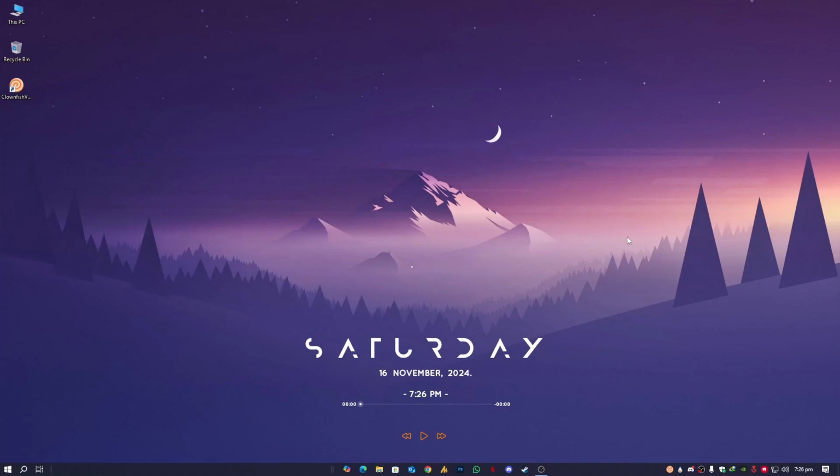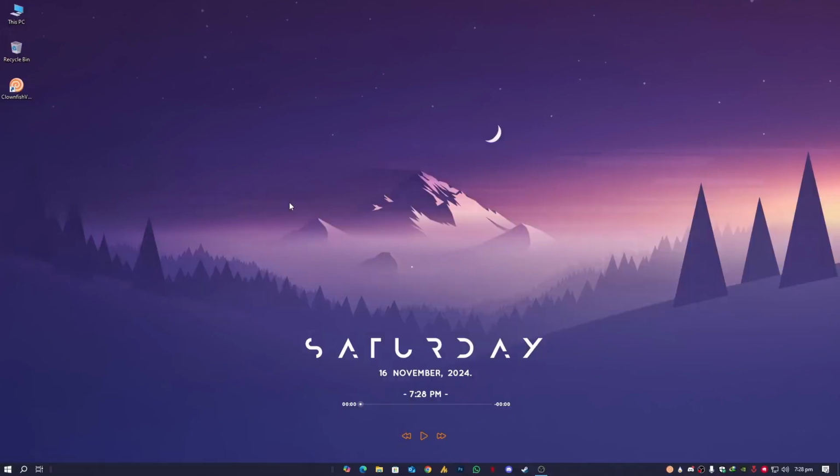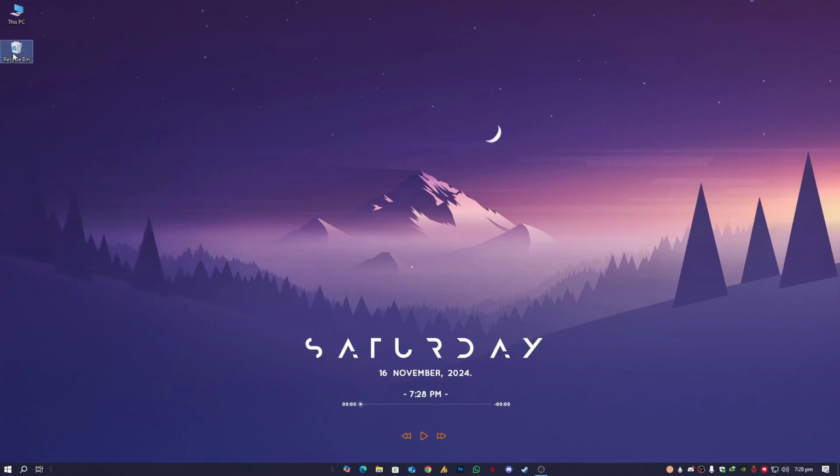Ready? Let's get started. Step 1. Recycle Bin, the origins of deletion. When you delete a file, it doesn't disappear. It just moves to the Recycle Bin and waits for you to empty it. Here's how: right-click on it, click on delete. It's still there, easy to recover.